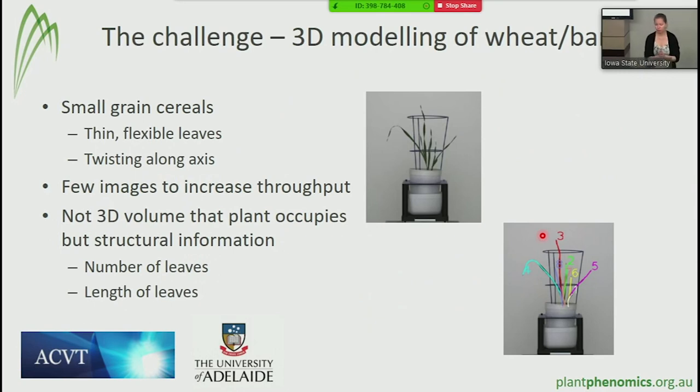So the challenge we provided our colleagues at the Australian Centre for Visual Technologies was, A, we want to work with small grain cereals, no corn plant with nice big leaves and a somewhat symmetric architecture. Now let's do the hard stuff. Let's do wheat and barley, thin leaves, twisting around their axis, moving from one day to the other. Also, we said, we're not going to give you hundreds of images per plant because we want to do it at high throughput. You're getting 5.